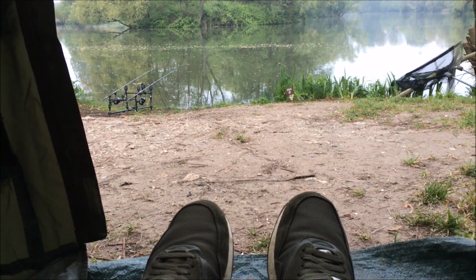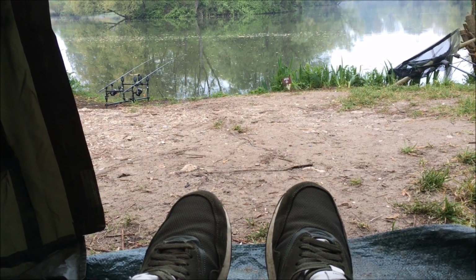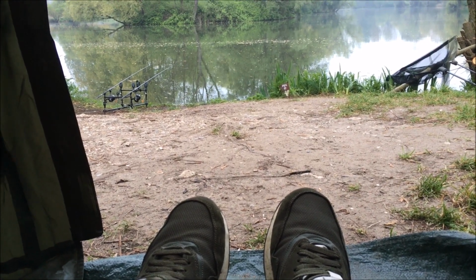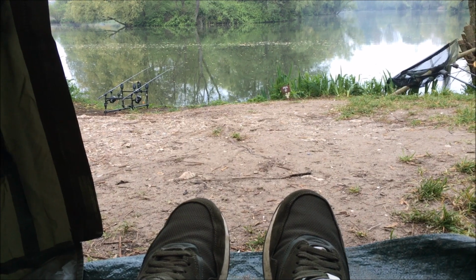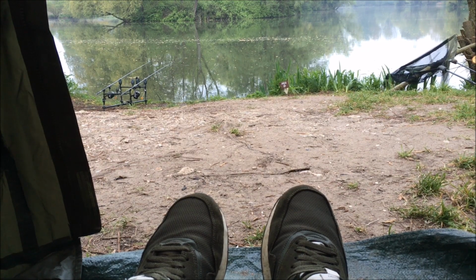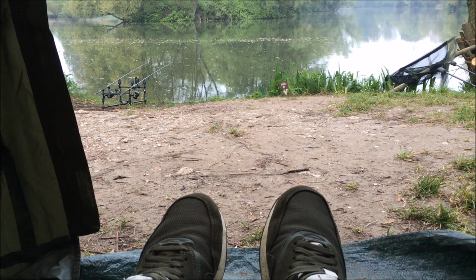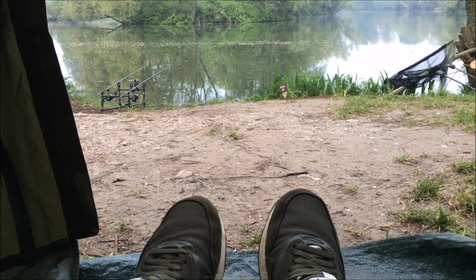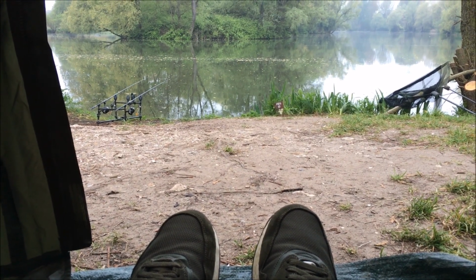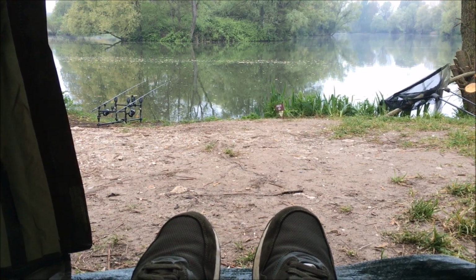Right, it's about 6:30 in the morning. It's been light for about 35 minutes. Nothing else happened after that fish. I've got a couple of liners, but whether they'd come in and cleared that bait out and then moved off, I don't really know. But as it was pitch black, I couldn't see the spot to spod out to it, so couldn't really top it up. So I'm just watching the water at the moment, watching the herons fly around and trying to see if any fish show.